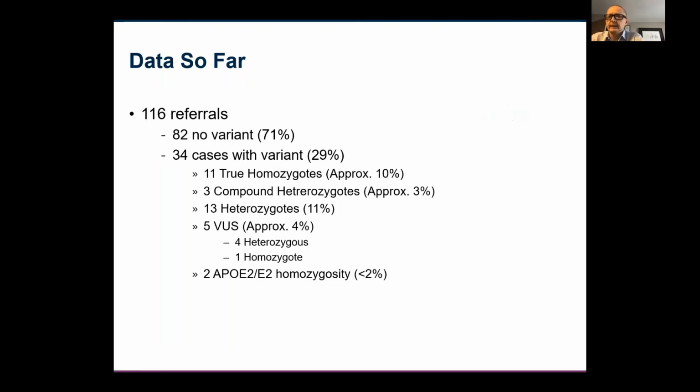And I thought perhaps what might be of interest was just to look at the data so far since the assay has been in routine service, and I'm grateful to everybody that's referred patients in. Up until a couple of weeks ago, in total, we'd received 116 referrals, and in 82 of those patients, no variant had been identified. Approximately 30% of patients, therefore, had been identified with a definite variant, and we found 11 true homozygotes, 3 patients that were compound heterozygotes, 13 heterozygotes, and 5 patients where we've only been able to effectively at this stage say that they've got a VUS, so they've got a variant, but we can't definitely say whether it's pathogenic or not.